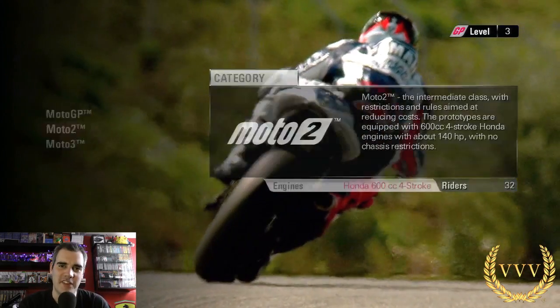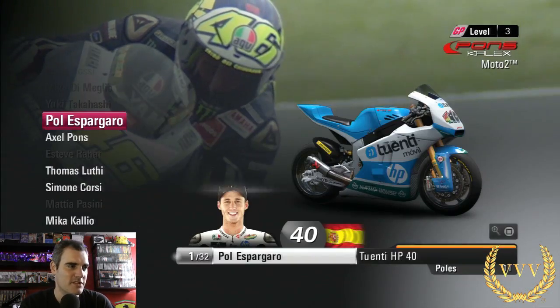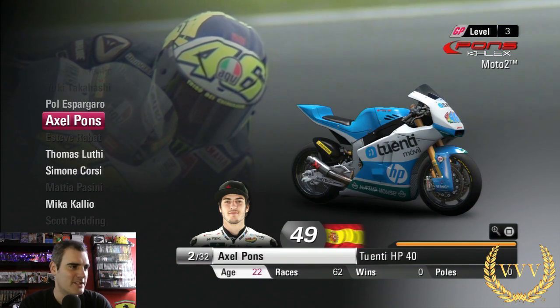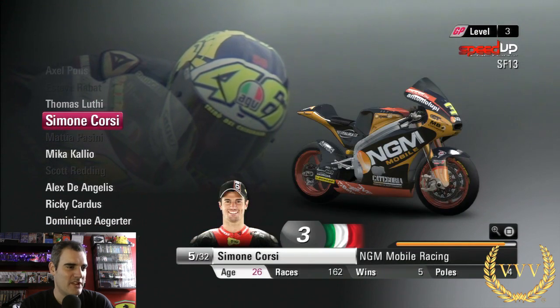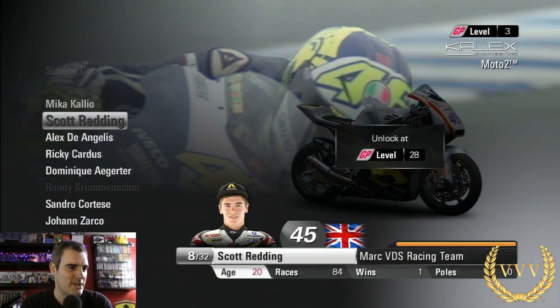Of course, we've seen the MotoGP and Moto3 class, now we're looking at Moto2. So Moto2 then, looking at the different riders. Obviously many are still locked at the moment, and I go through here just to have a brief browse over the different riders. You can see there many of them are still locked at the moment.